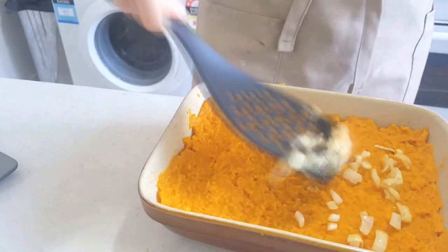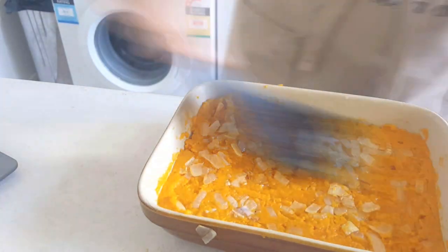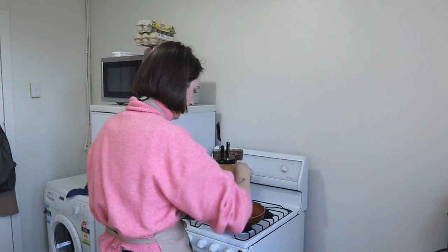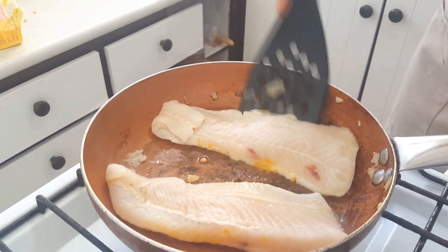But once these are cooked, we just are gonna pop them on top of our little dish. Now we're cooking our fish. Really hope it doesn't stick to the bottom, because it does that. Oh, these fishes are bigger than I thought. Oh well. Oh no, it's already stuck.